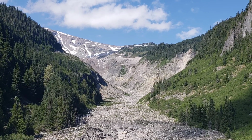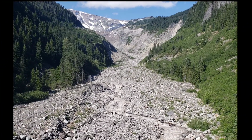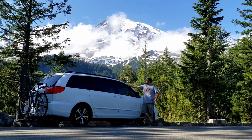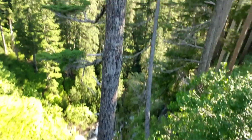Just driving through the park, you get some really amazing views off of the side of the road. I mean, you can see this path here where glaciers have slid down in the past. A lot of good little side points to stop and take your photos or whatever. Mountain gets a little closer each time. It is a long way down.